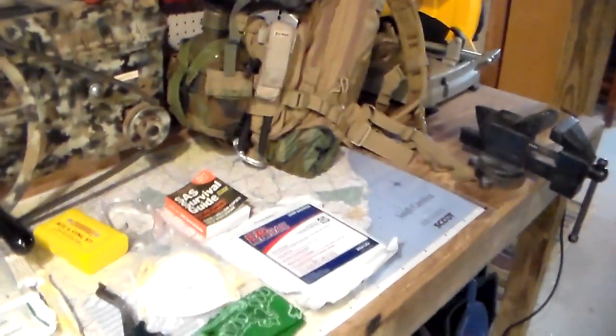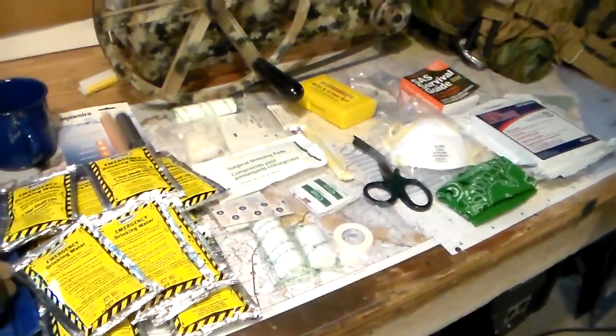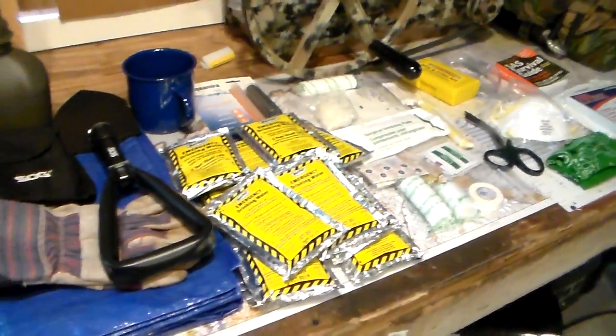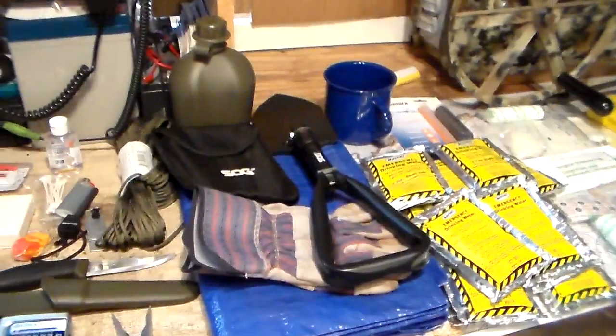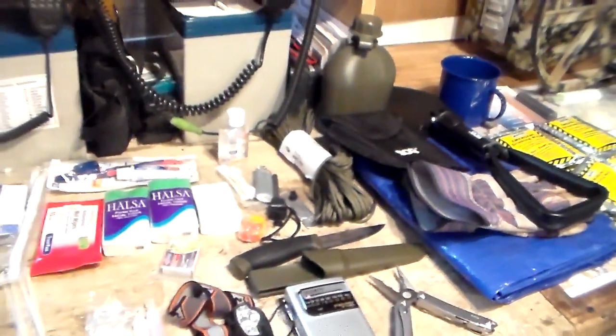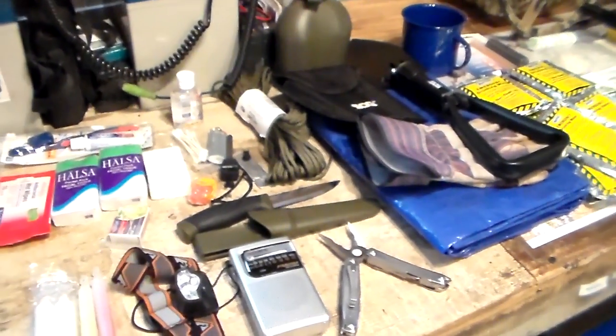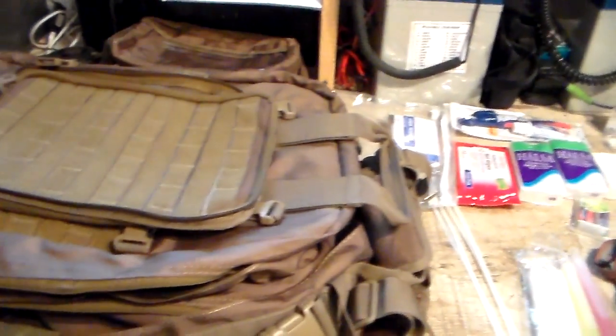Today, what I want to do is just highlight this bag. You might be saying, I already have a bag, or I can never afford a bag like this. This bag sells for $350, which at first when I got the bag, I was like, wow, that's a lot of money. But he included some quality pieces of equipment in here. The first piece of equipment, or really just the first thing, is the bag.